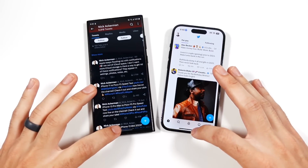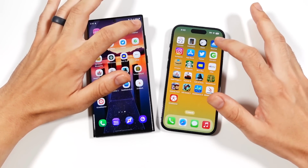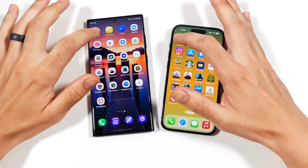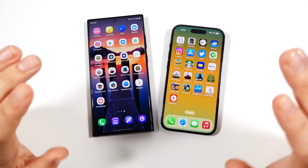And you could see no major issues at all on either. Samsung on their weather has the ads in it and stuff, so it definitely loads a little bit more. And calendar. Yeah, so no reloads on either phone.